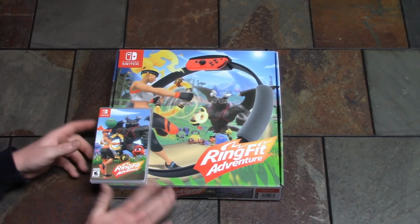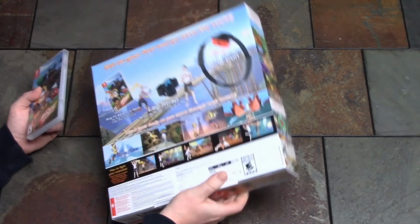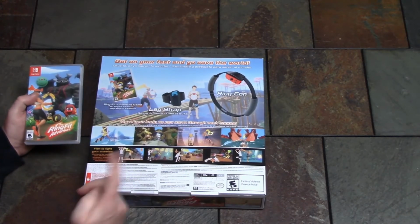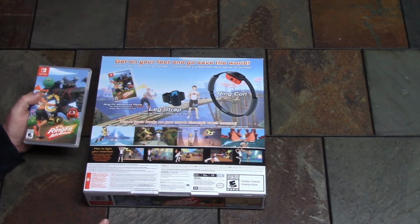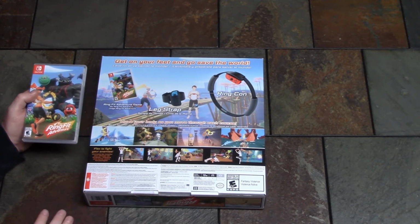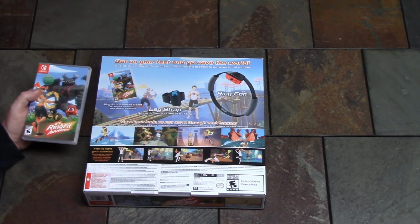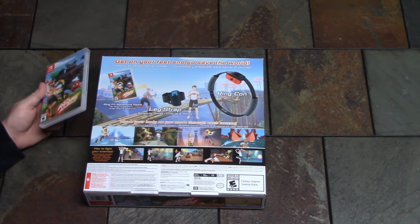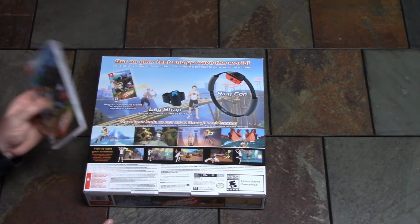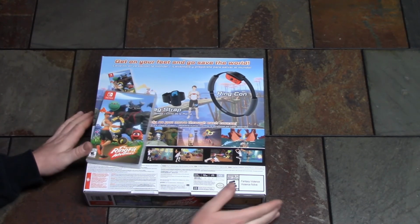So Ring Fit Adventure, definitely different. It is quirky, but it is a lot of fun. And the game doesn't look too bad either, and there's mini games and stuff. There's just a bunch going on here. And like I said, the game is fun enough that it tricks you into working out. So, pretty cool stuff.